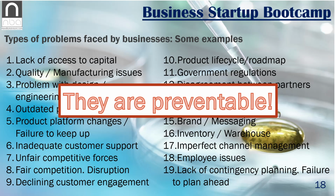So what's common across all of these items that we have covered here? They're preventable. They're not easy. Look at the first point, lack of access to capital. No one said it's easy. We're not saying that you had the money in the bank, you just did not use the money in the right area. They're preventable from the standpoint of planning, from the standpoint of awareness. If you're aware of the fact that you have a problem, you're going to do something about it.